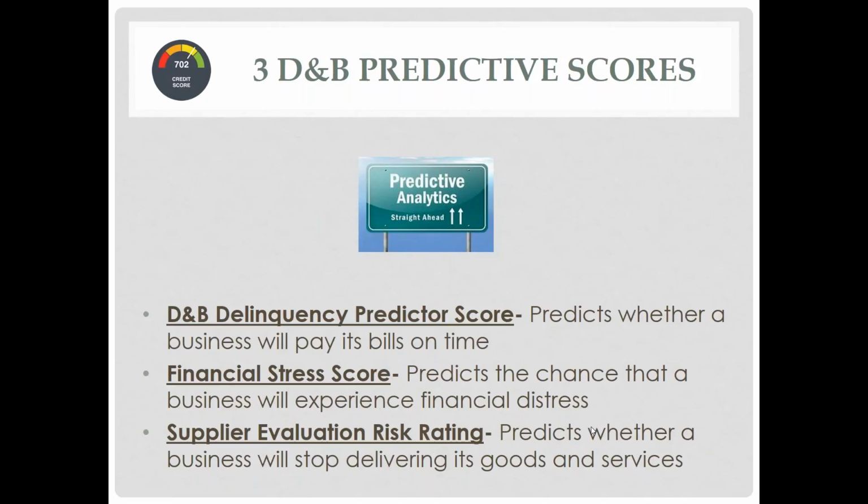Are you going to stop delivering your goods and services? Is somebody at risk of paying you money and not getting their goods and services? If you're not a supplier, you don't even really care about that to begin with. You're not working with suppliers. Financial stress, each reporting agency has one of these we're going to see by a different name. Are you going to go BK or not? Are you going to close your door? Are you facing imminent closure of your business because your business has failed?